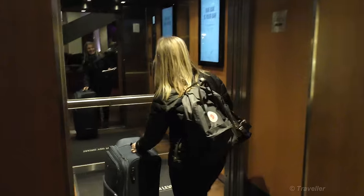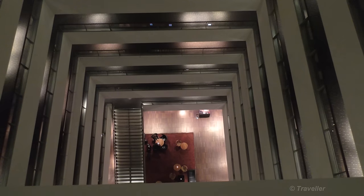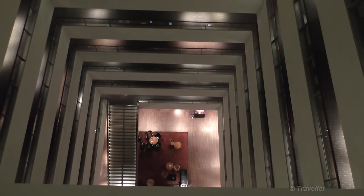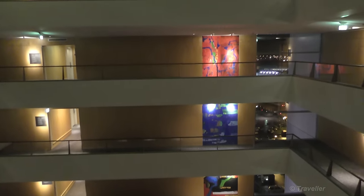So I'm not here alone. Oh, here I come. Hello there, viewers. Here I am. That's me in the mirror. Maro is just sending us up to the 11th floor. This is how high up we are. I'm not zoomed in at all. We're on the 11th floor, as I mentioned before. And still very arty, the hotel on the floors, as it was when it was a Hilton.